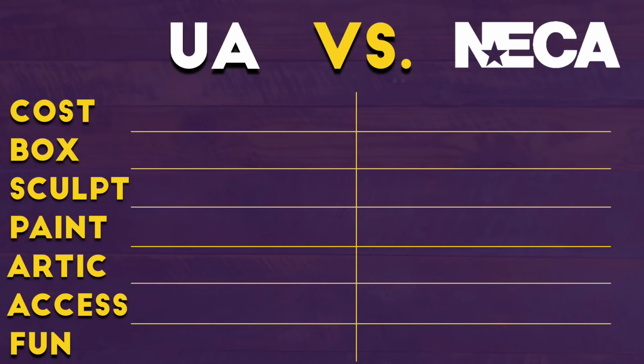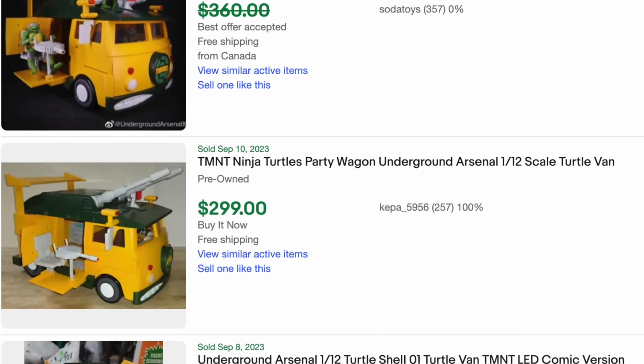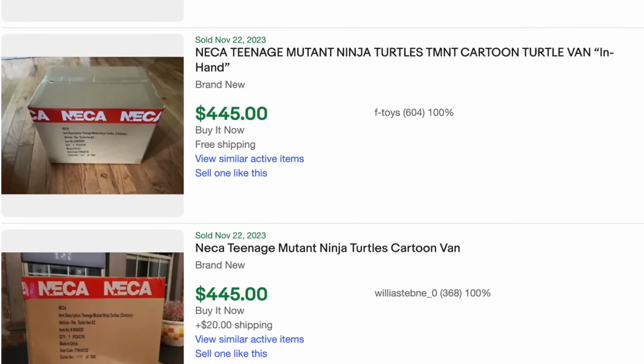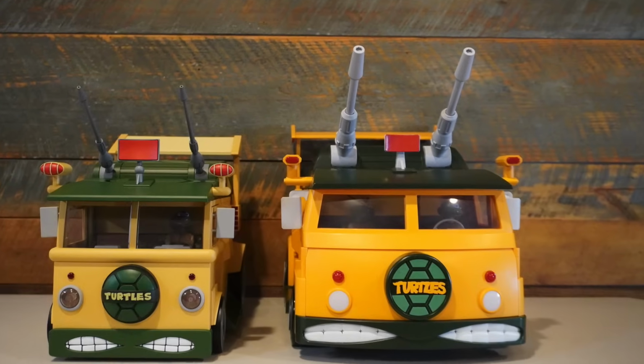Since they were about the same price, this one is a little bit difficult, but I think I'm gonna give the score to the Underground Arsenal van. It came in a little bit cheaper by the time most people got it, under $250. And on the secondary market, you can get these ones for around $300 to $350, while this NECA Turtle van is about $450. It's really close, but I'm giving a slight edge to the Underground Arsenal van.